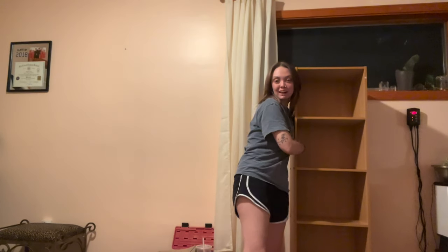If you're ever wondering how tall I am, I'm 5'1". You can tell right now. I gotta get this stuff cleaned up so my cats don't eat the foam. And then we're going to move this into my bedroom.